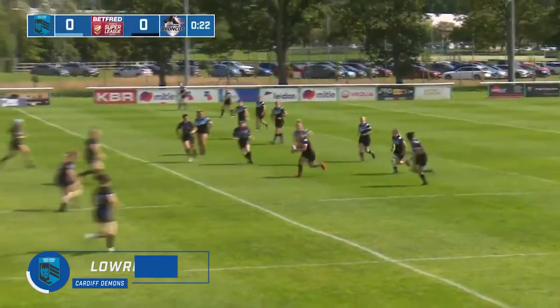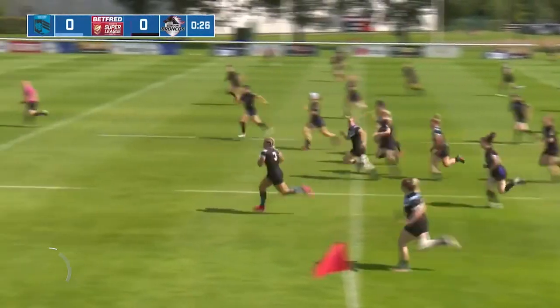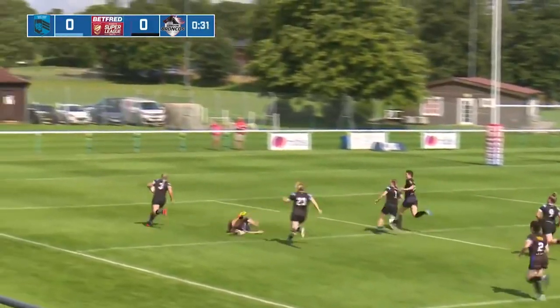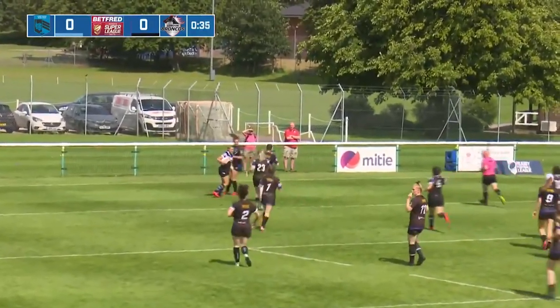Try five, Cardiff Demons against the London Broncos. It's Lowri Norkett of the Demons, who is the absolute superstar in this situation. Fullback ahead of her, just hands her off and carries on with a gallop for the score.